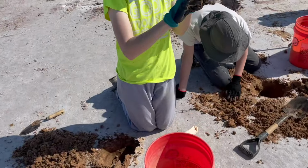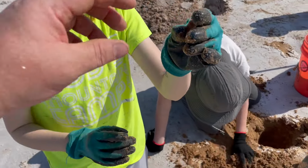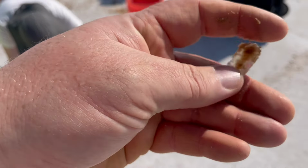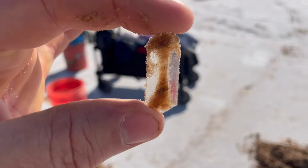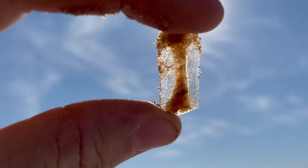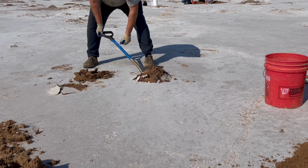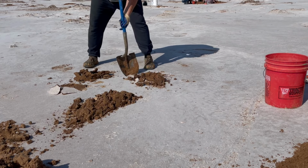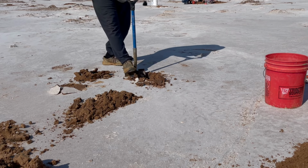Dad, I found a cool one. It's tiny. My daughter Ariel says she just found a neat one that's... Ooh, that is pretty. It has some excellent clarity on it. Okay, so I'm just going to make a tailings dump pile over here, and I'll sift through that in a little bit.